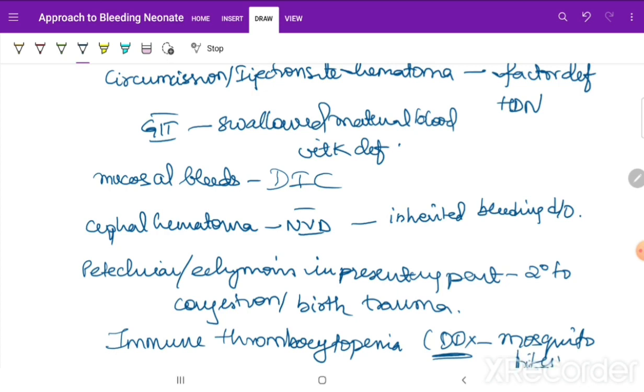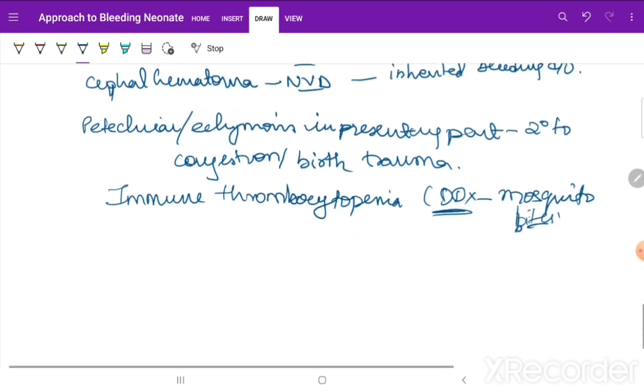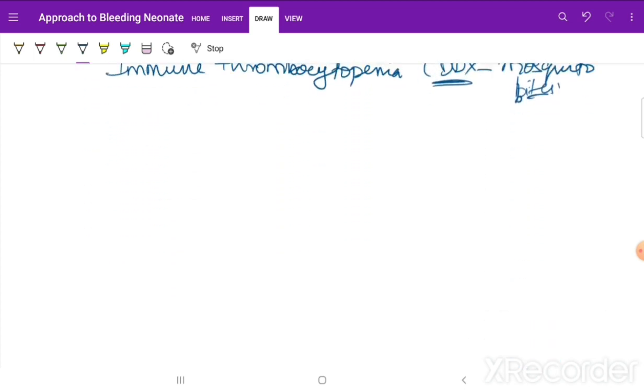Sometimes there will be mosquito bites in the NICU, and the next day you come for your duty and see the baby is all having these red spots. The baby is healthy, feeding is well, all vitals are stable, the baby is active and crying, and you see the spots. All your parameters are normal, even your thrombocytes are normal. So you have ruled out immune thrombocytopenia, and this could be nothing but mosquito bites.